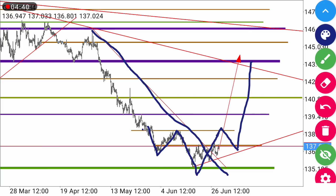So our entry point is after the break of this support or resistance, or after the pullback of the touch of the third point or the fourth point of this trend line, this uptrend. Yeah, this is GBP JPY, and this is H4 time frame.